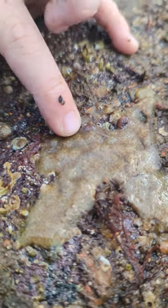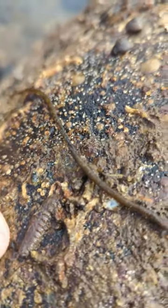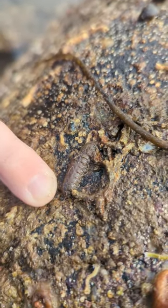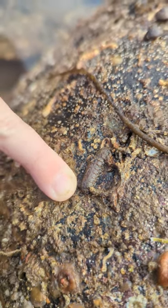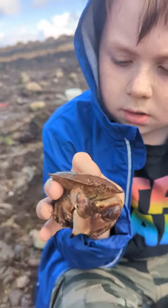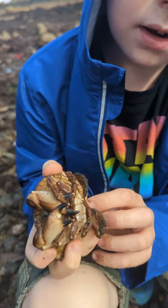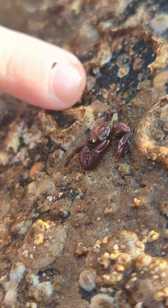Next, star ascidian. Next, plated worm. Next, a brown edible crab. And this one's a male. Next, a long clawed porcelain crab.